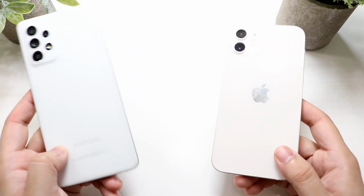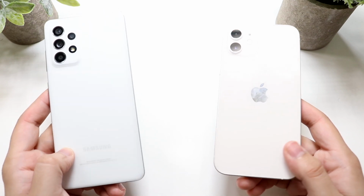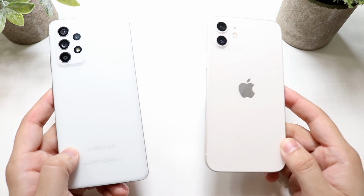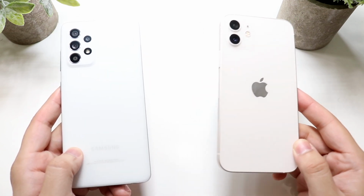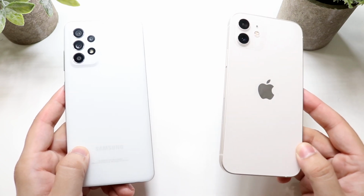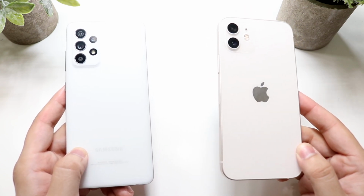I love iPhones. I love Samsungs too, and I think the A52 is a great phone. But I think the iPhone 12 is probably the more complete flagship when it comes down to it, with a mixture of performance, software, camera, consistency. This is the phone I would recommend. Yes, it's more expensive, but it's also going to retain its value a little bit more.